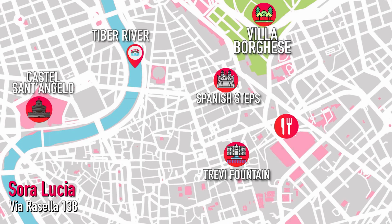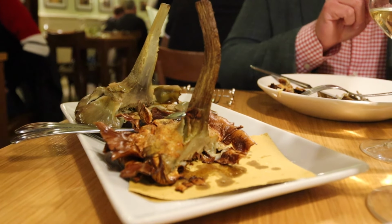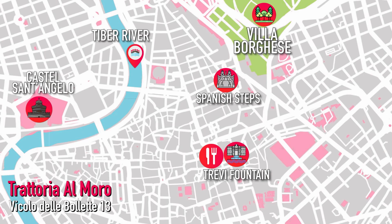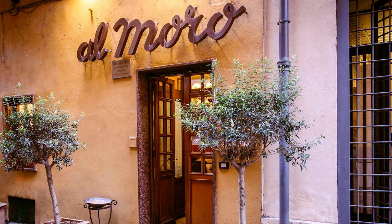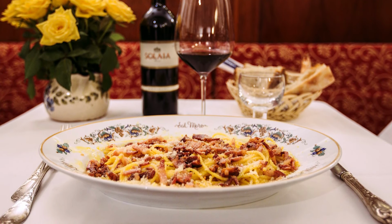Sora Lucia. This restaurant is a stone's throw away from the Trevi Fountain. They serve typical Roman cuisine, and that means slow service, great food, and decent pricing. Trattoria al Moro. This one is a little on the fancy side, so you'll get excellent service and fantastic food. Definitely make a reservation at this Roman classic.